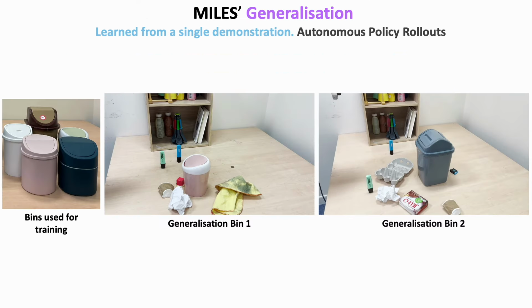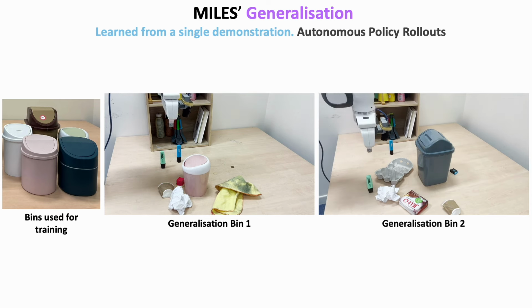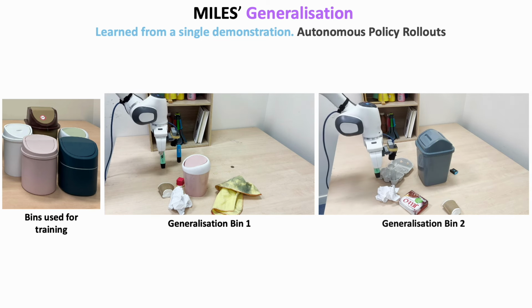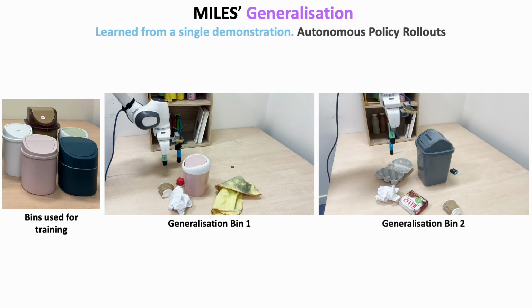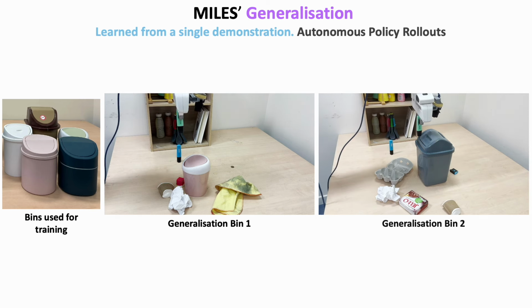Here we see Miles' generalization performance after having been trained on the 5 bins shown on the left and generalizing to the 2 bins shown on the right, where Miles has to pick up a marker and place it in the bin. As shown, Miles can generalize to both differences in color and shape of the bins.